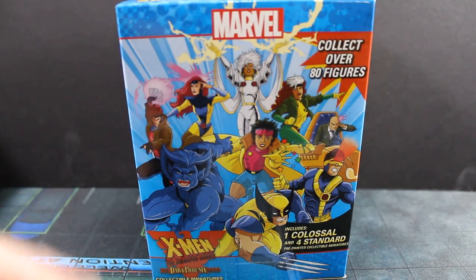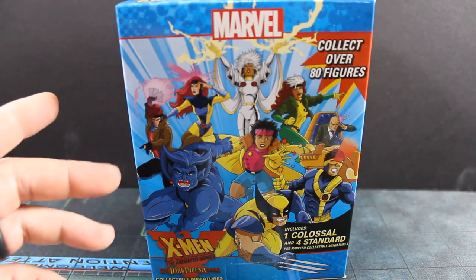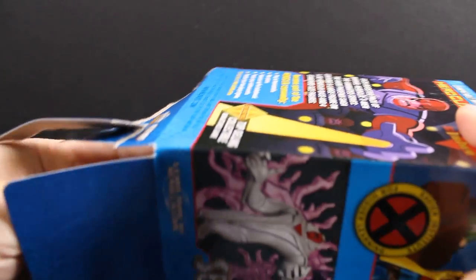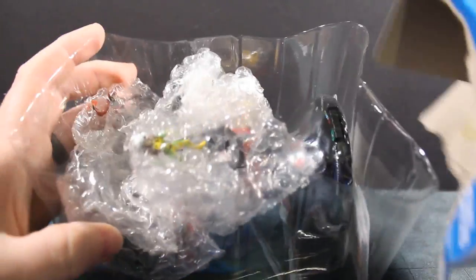Alright, so we've pulled 1 super rare standard figure, 1 Chase standard figure, and a super rare Colossal, and a Prime Colossal, so hopefully we get another Prime somewhere, and at least 2 more super rares. Again, I would really like that super rare Iceman Colossal. A little disappointed with the Mojo. I really wanted Mojo, but I'm disappointed he was broken. So hopefully we get something good to kind of make up for it.